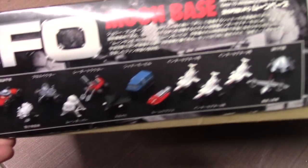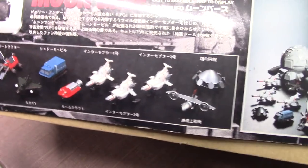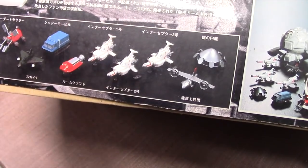This model comes also with a variety of vehicles that you see on the show, and you can tell by looking at the pictures they're pretty toy-like in appearance, so they're not going to be exact replicas.